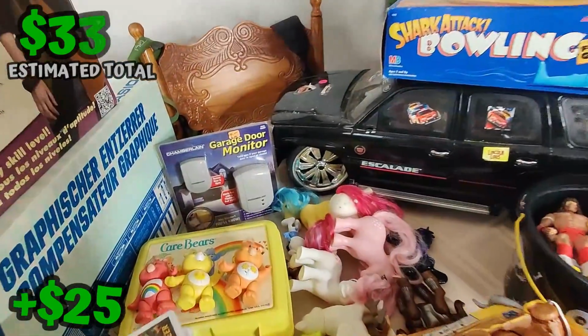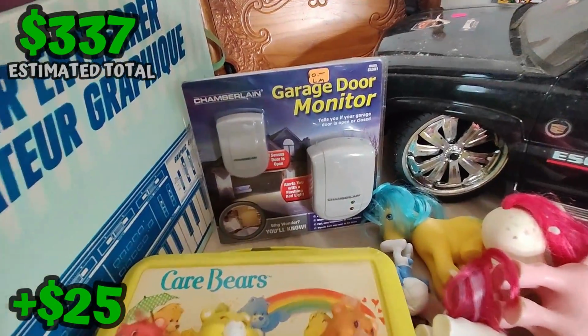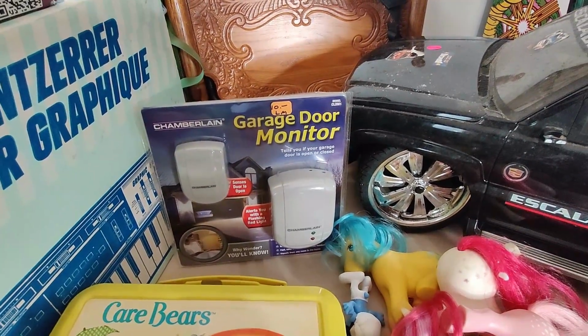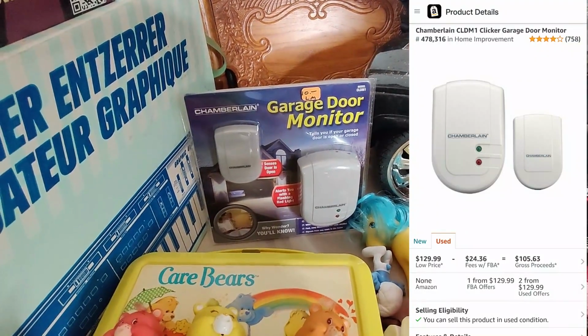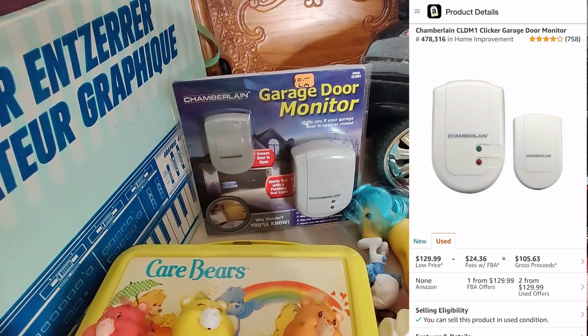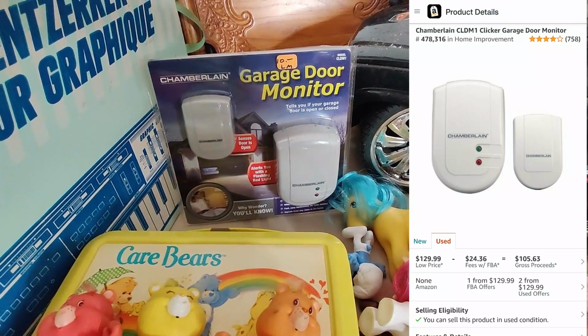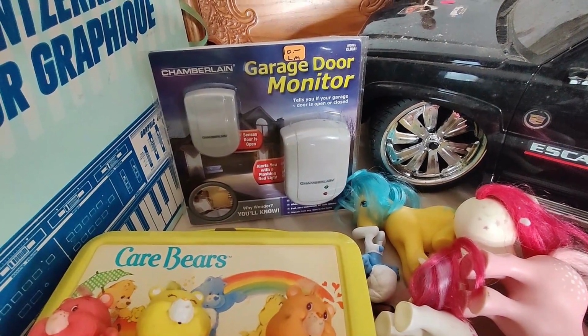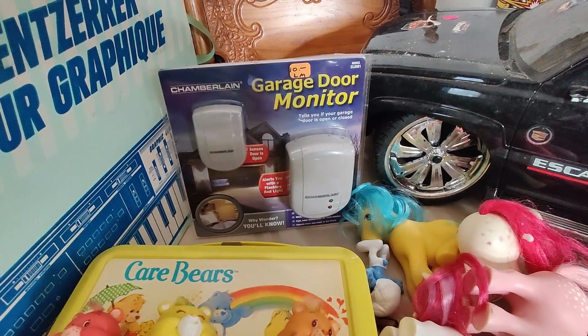Back up here on the table, I got this garage door opener. I paid $10 for this. It has been opened, unfortunately, but still pre-owned on Amazon. I can probably sell this for about $120. They're selling on eBay for like $100 new. Very good sell-through rates, so I'm definitely going to make some money on that garage door monitor.